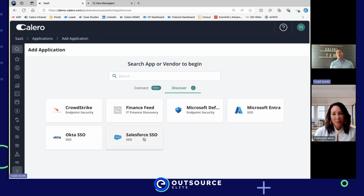And some, they might say, well, we want to do ITSM. Guess what? We have that. We want to connect via the API. Let's do it. We're not limited by the technology. In fact, we're the one that's going to bring all the technology in. Wow, that's pretty cool.